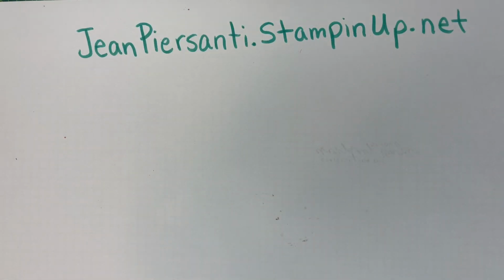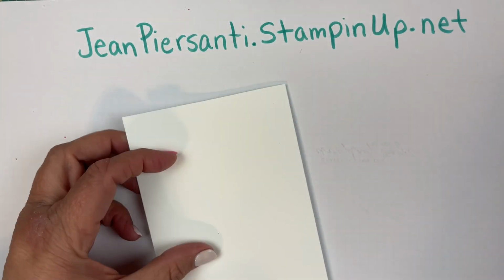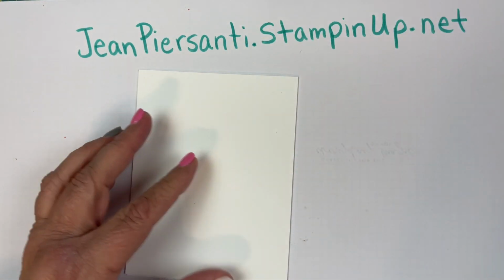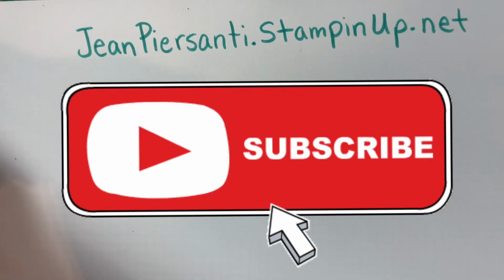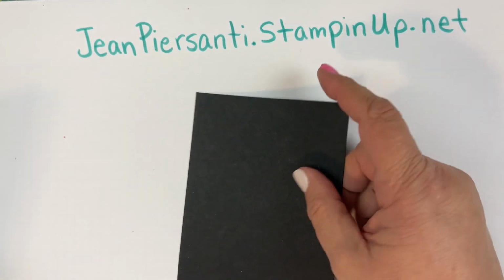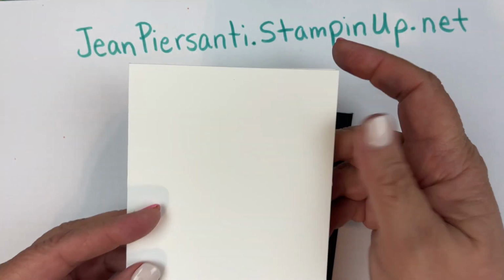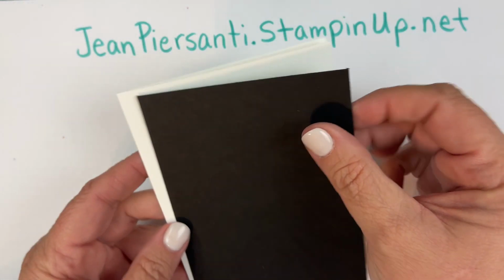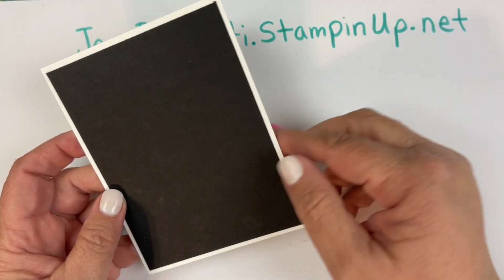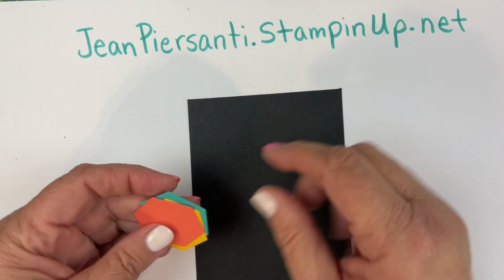I am going to be using a basic white for my base, so let's go ahead and get that all situated, get that ready to go. I am also going to be using a basic black. Now my basic white, that is an 8.5 by 11, just cut right in half at 5.5, and then scored at 4 1/4. So my basic black, I went 1/4 of an inch shorter, and that is going to be 4 by 5 1/4.